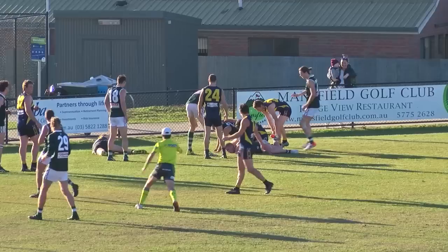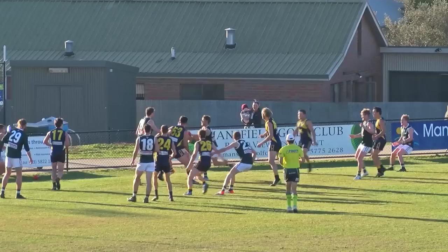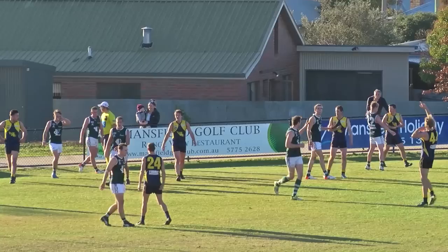Lawton bowled over and Stacks on the mill will get another ball up. Close to the boundary line, right forward pocket. And 23-minute mark of the third quarter here, so fast approaching the three-quarter time bell. And Mansfield battling hard in the pocket. Echuca defending well. They forced the ball over the boundary line and out of bounds. And three-quarter time, Melbourne 60, Fremantle 65. So very tight go down there.